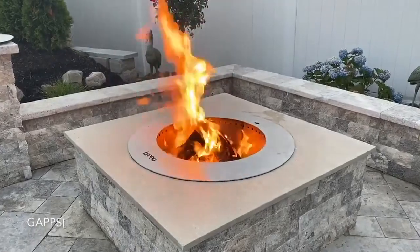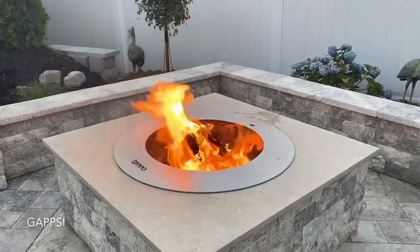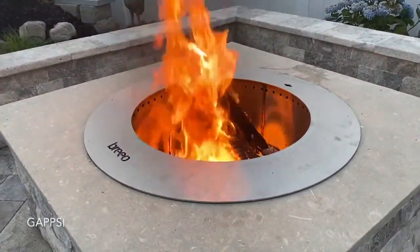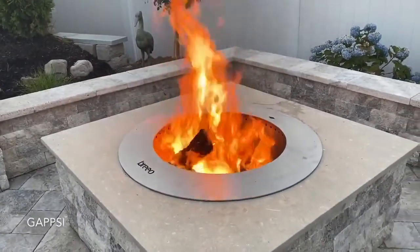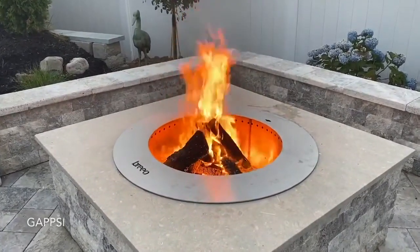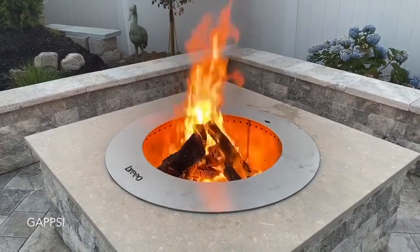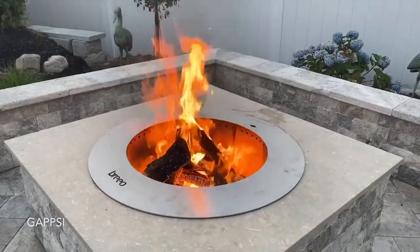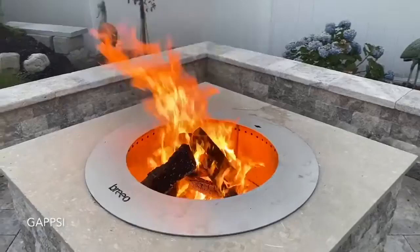The fire pit has a double wall construction. It allows air from the outside to circulate and come out through those holes on the top. And after the fire pit gets hot, it will re-burn the smoke before it gets out of the fire pit. And that's why they consider it a smokeless fire pit. But it is also a heat element, because the stainless steel gets hot, generates heat, and reflects heat for the surrounding 10 feet away all around the fire pit.